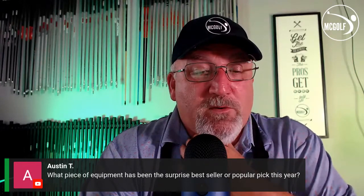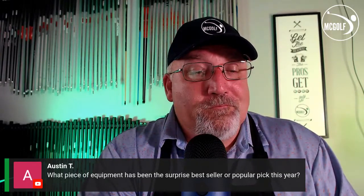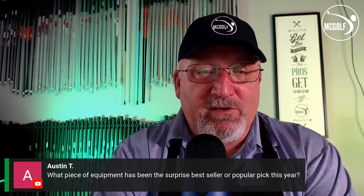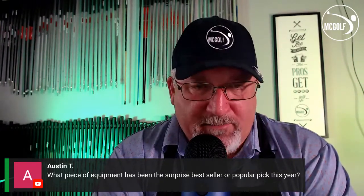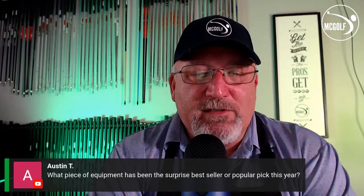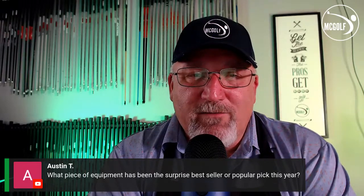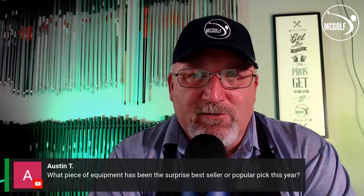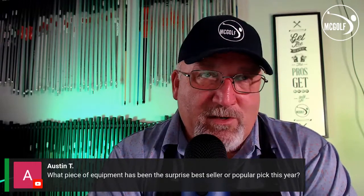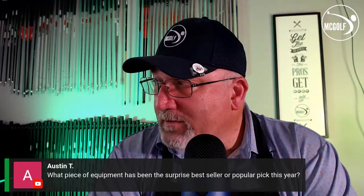What piece of equipment has been a surprise bestseller or popular pick this year? Well, the surprise this year is the Mizuno CLK Hybrid. It really, really works. They've got the Tensei Blue and the Tensei Red shafts that go in them, and they work very, very well. For righties, they've got the 16 degree, and it goes ±2. So if you're a real big hybrid player, this is where you can score big time. Lefties, we go to 18, and then it's ±2, I believe. Or is it 19? Sorry, 19. But that was the surprise of the year.